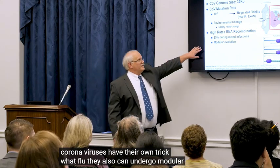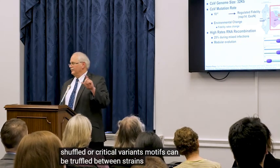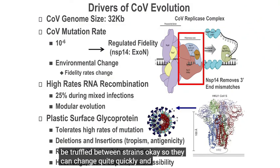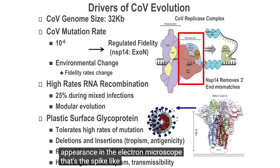They also can undergo modular evolution. That means genes can be shuffled, or critical virulence motifs can be shuffled between strains. Okay, so they can change quite quickly. And then if you look at the virus particle, you see these projections on the surface that give the particle a corona or a halo-like appearance in the electron microscope. That's the spike glycoprotein. It's a large glycoprotein. This is the actual structure of that protein.